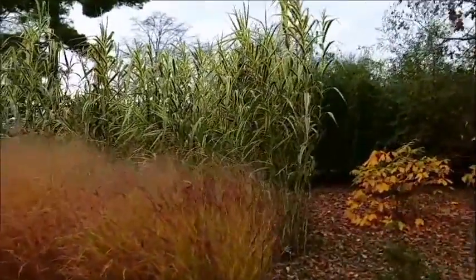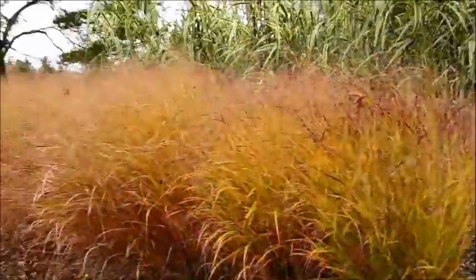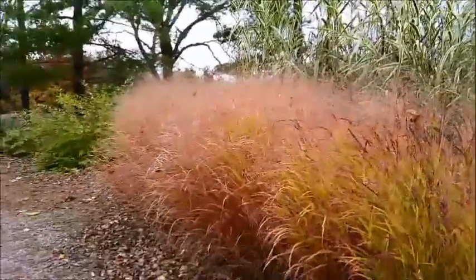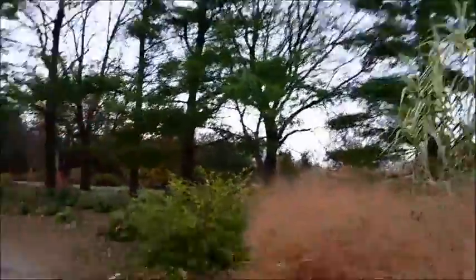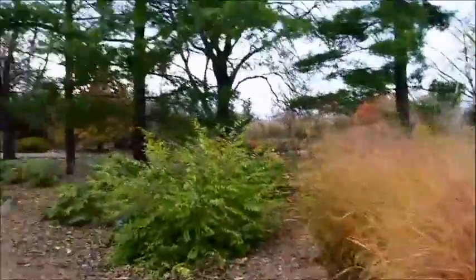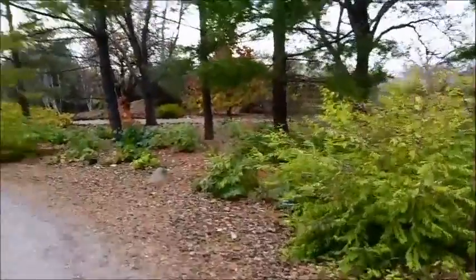Look at these big tall grasses. Love these grasses. They are so neat. If I had a garden, I'd have big grasses like that. I still got a little time left. We'll keep walking here.